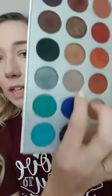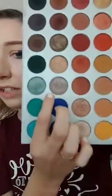All right, so next I'm going to use, and I only use like 4 colors for my eyes for this look, the color right here. It's the one right next to the blue. It's hard to explain, kind of like a taupe, I guess. It's a shimmer shade as well. It's tan, but it has a purplish undertone.